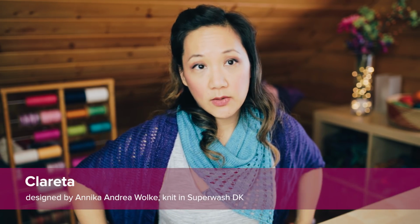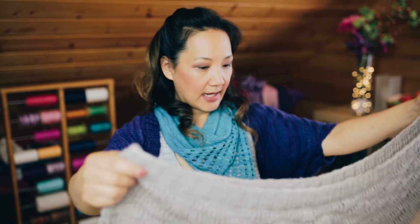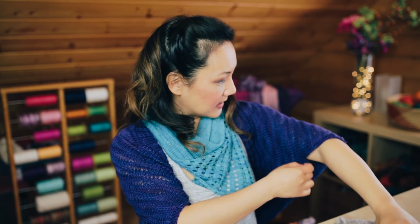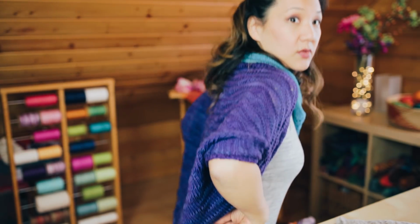The next one is my favorite, and this is one of the ones that I wanted to knit. It's called Clareta, designed by Annika Andrea Wolk, and it is a shrug. My favorite things to wear are shrugs because I like things that are big on the sleeves, but I don't need a ton of fabric here. Even in the previous fall collection, my favorite one was also the big cocoon shrug. This is a smaller shrug. It doesn't go all the way down; it kind of goes up just here. You could theoretically make it bigger if you wanted to.